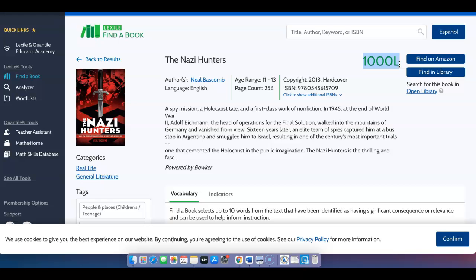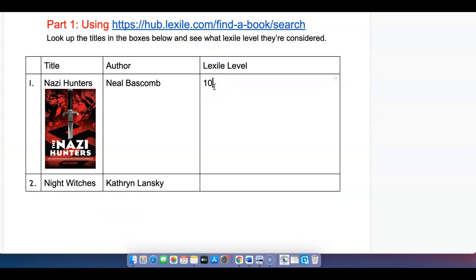Lexile measures text complexity and vocabulary. So we'll see that some of these books that have really heavy ideas and very mature concepts are not necessarily high Lexile level books. It's just vocabulary and complexity of sentences. We also see here that the age range that it's suggested for is us, page count, and a very small synopsis. So I come right over here and I put 1000.